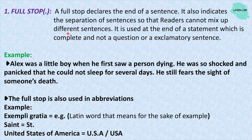And it also indicates the separation of a sentence so that the readers cannot mix up different sentences. It is used at the end of a statement which is complete and not a question or an exclamatory sentence. Now, as you know, the sentences or the statement is basically of 4 types: the assertive, imperative, interrogative, and exclamatory. So, full stop is always used at the end of the assertives, those which are statements. They are not used at the end of exclamatory and questions. They are only added after assertives and imperatives. See the example here.